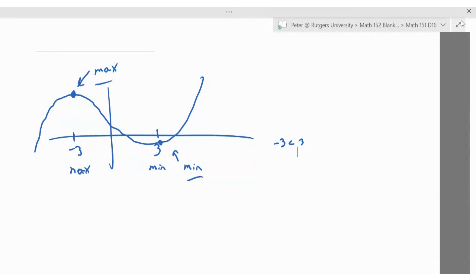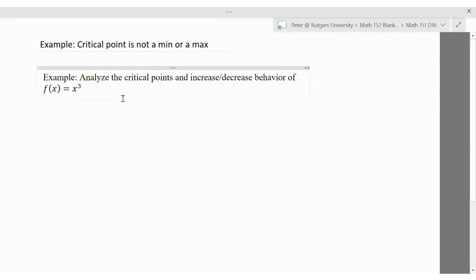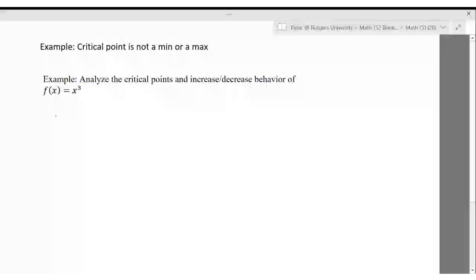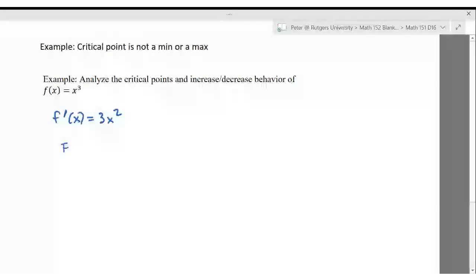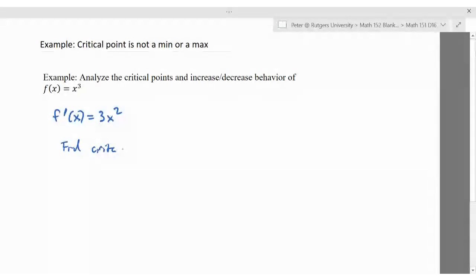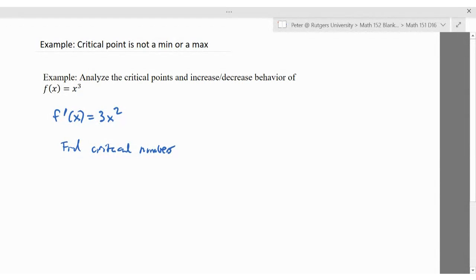Okay, good. All right. I just want to show you an example of where a critical point is not either a min or max. So here, if f of x equals x cubed, clearly the derivative is 3x squared. So if I find critical points, critical numbers, clearly there's no place where this doesn't exist. We're just solving 3x squared equals 0, which implies that x equals 0.